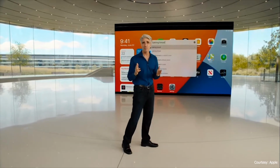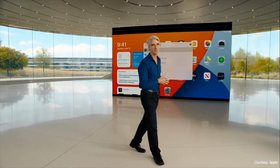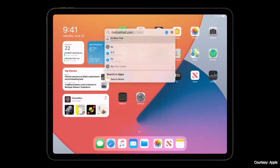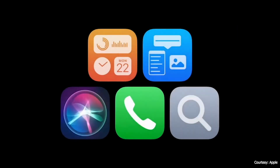As soon as you start typing, you get relevant suggestions to complete your search, and you can get to your web search results with just a tap. And search now makes navigating to your favorite websites just as easy as launching an app. Just type a few letters, and the top hit will take you right to Safari. So those are some of our updates to the iPad experience. And of course, you get the new widgets and all the other great app enhancements from iOS 14.